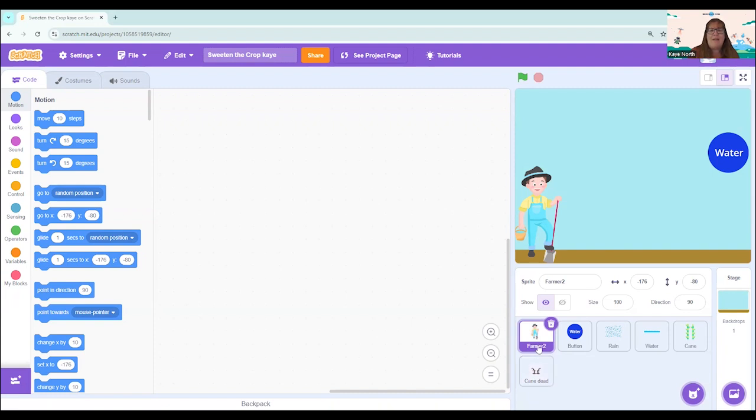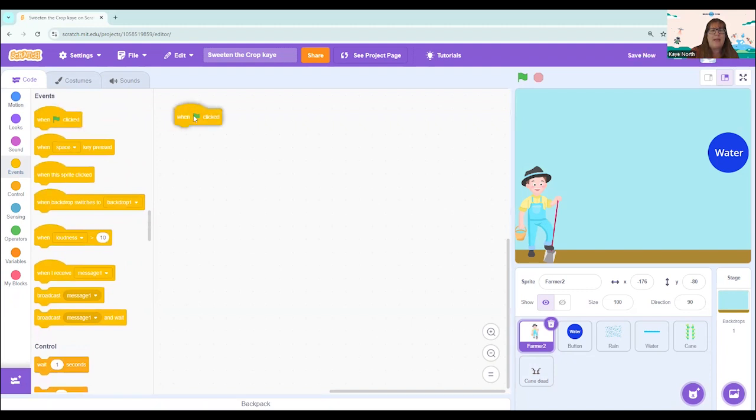Let's start with our farmer. We're going to start with the event when the green flag is clicked. And we're going to begin by setting some variables that are going to control parts of our game.